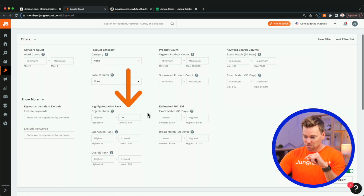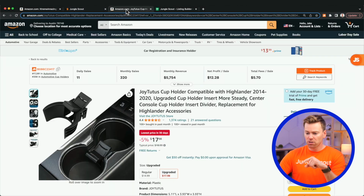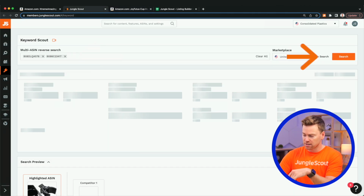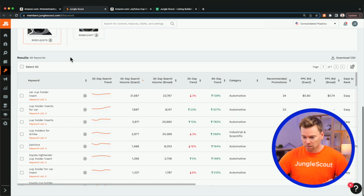I'm gonna actually remove this filter here so I get all those keywords back. And what I'm gonna do now, because we only have 31 keywords, is go over to that competitor that we liked, copy that ASIN, and pull it into Keyword Scout. Paste it there, click search. Now you can actually add up to 10 competitors in the search bar, but I just got one for the sake of time here.